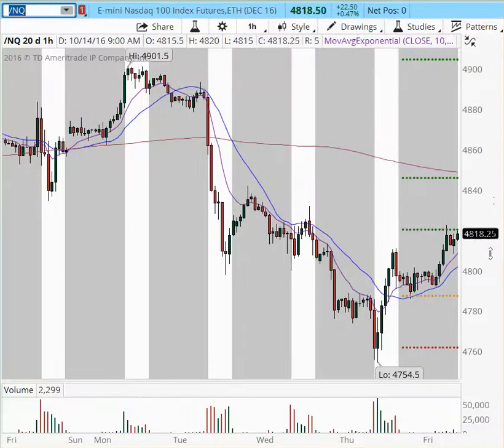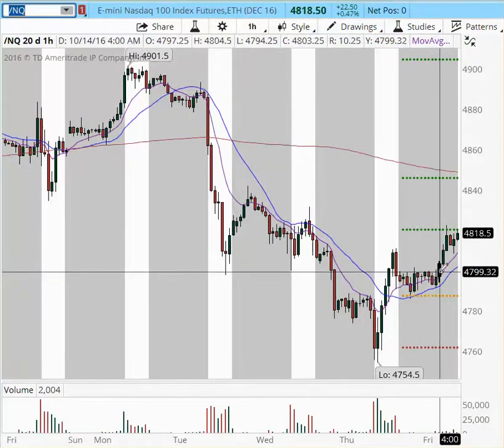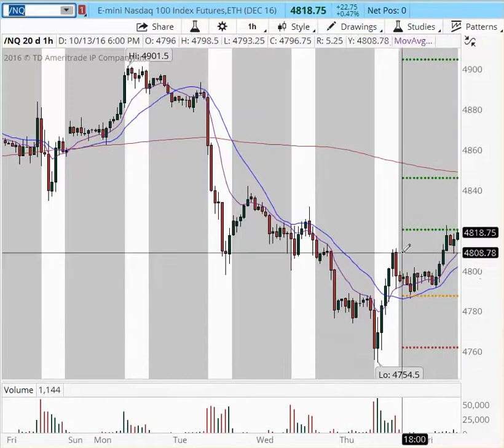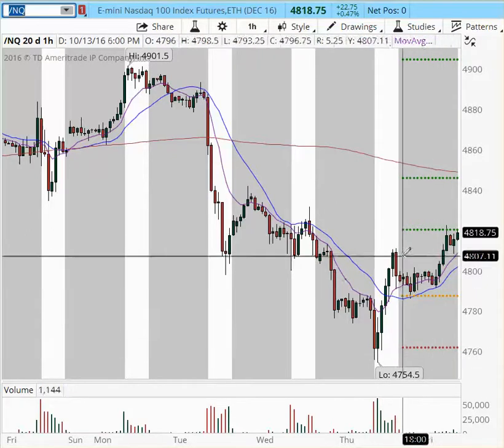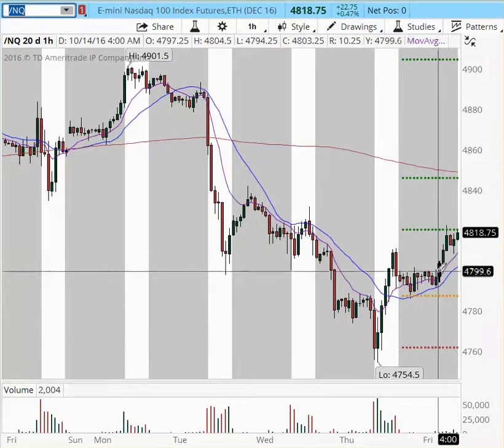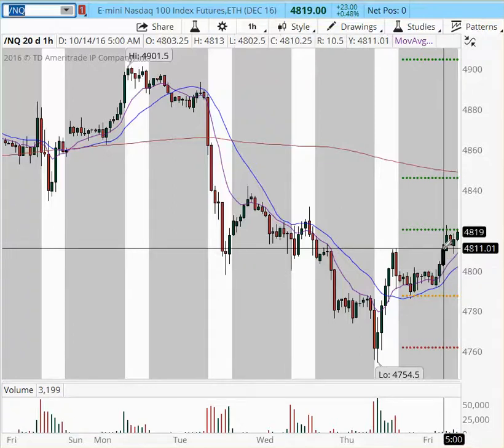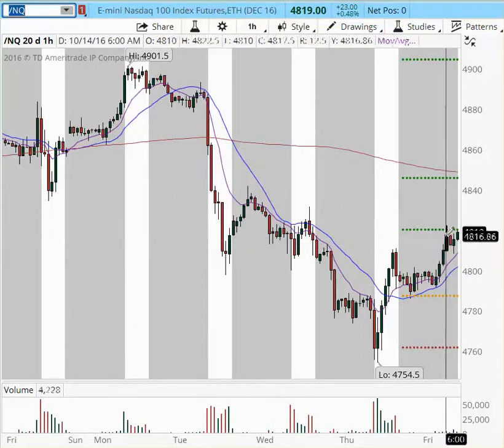So NQ, we have a really nice base here. This is one of my favorites. NQ and YM are my favorites. We had the same V-sharp reversal, V formation, with a shallow pullback into 8 o'clock. A really nice consistent base forming at 4,800, and a pop over this number was absolutely beautiful.